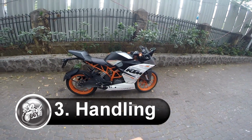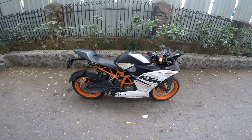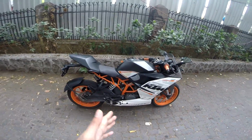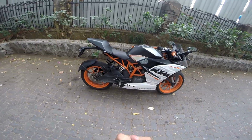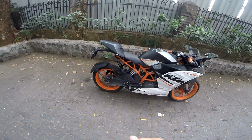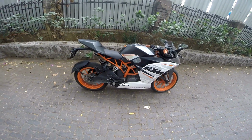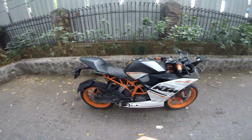Now, I was fortunate enough to own a Yamaha R3 before I bought this RC390, and my comparison of handling is purely based on what I was used to on the R3 and now what I'm used to on the RC390. Before I say anything about handling between the two bikes, let me just tell you that the R3 isn't really bad when it comes to handling. In fact, I'd probably go as far as saying that the R3 is maybe the best 150cc motorcycle out there, at least in terms of handling. The RC390 on the other hand is absolutely brilliant.